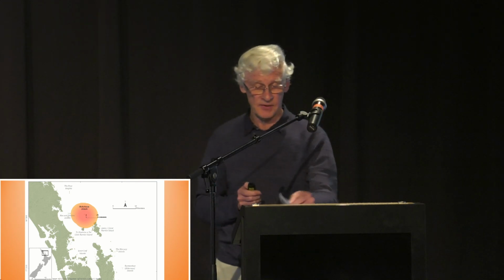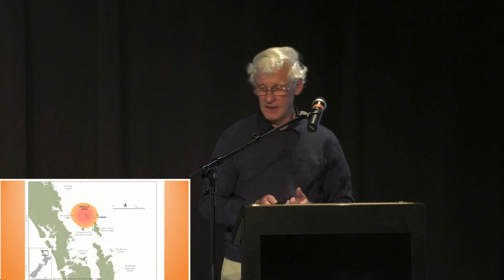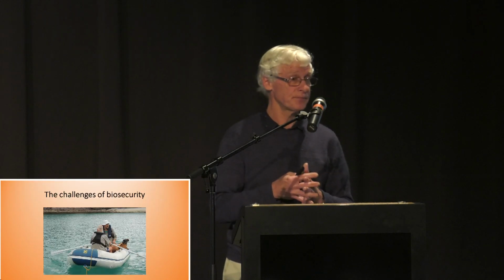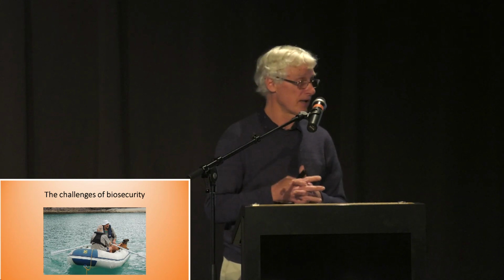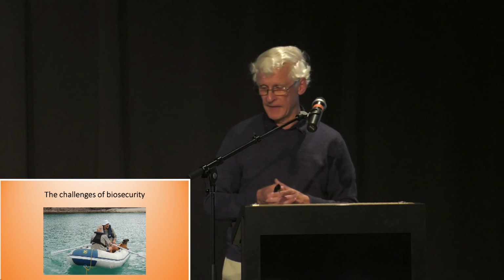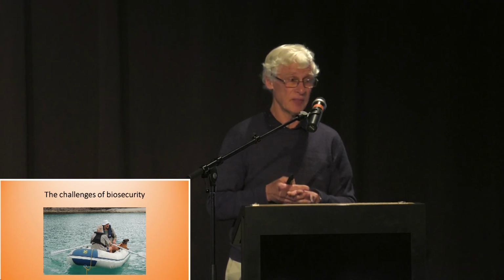So developing methods to encourage those birds to recolonise inner Gulf islands is one of the challenges we have to face. The second challenge is keeping the pests off the islands. So that's the challenge of biosecurity. DOC deals with rodent incursions by using rodent-trained dogs. And this one has just been checking out Great Mercury to see if any rats were still present on the island. But these sorts of uses of dogs to track incursions are very expensive and time-consuming.